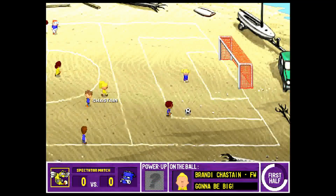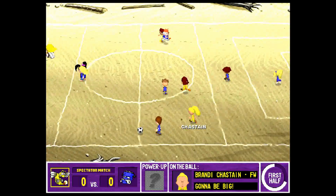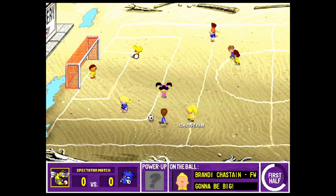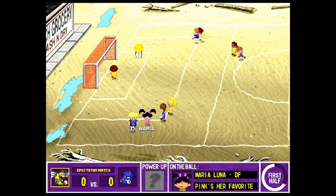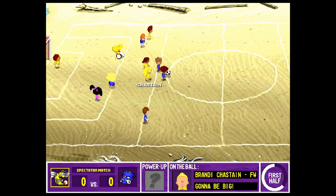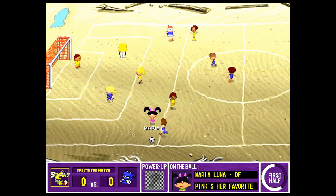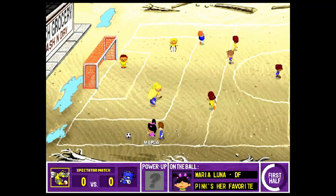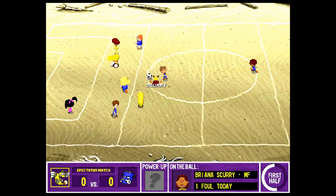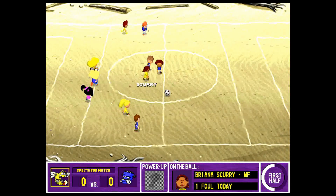Gets the ball back to Jones. Settles it. The monsters gain control. Goes in aggressively. Controls it. Good anticipation. Nicely brought under control. Solid tackle by Scurry.